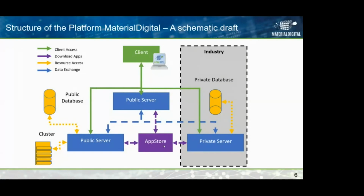This does not mean that the platform will develop all tools itself. The platform will create concepts and standards so that the developed software tools work together seamlessly.